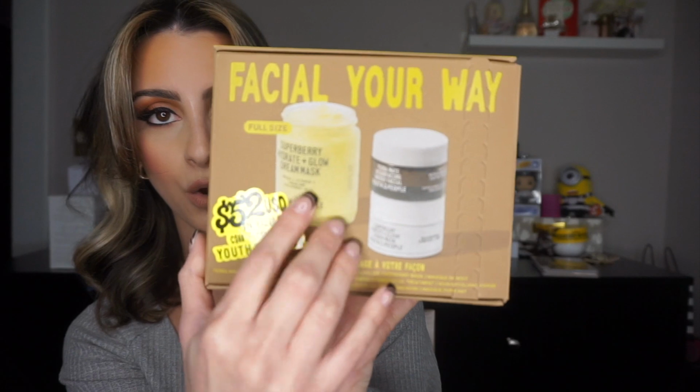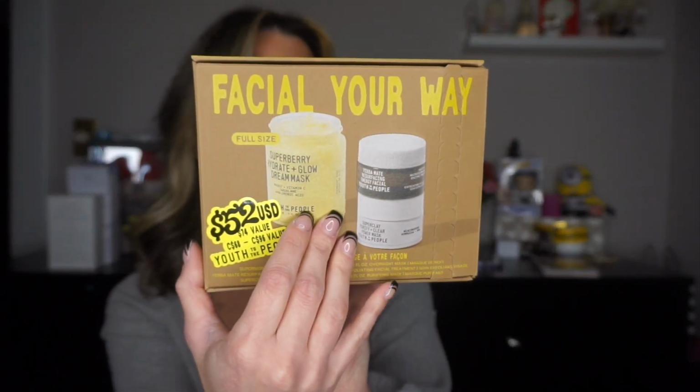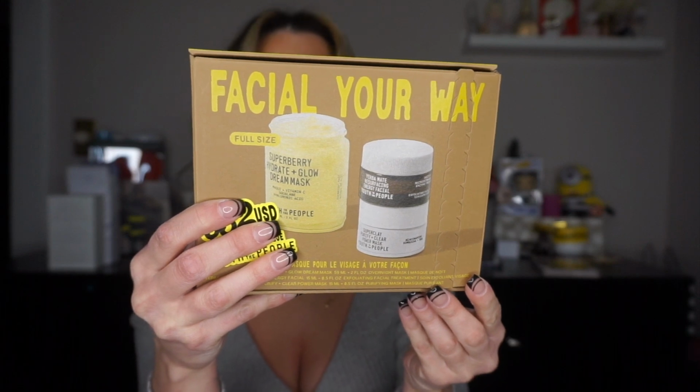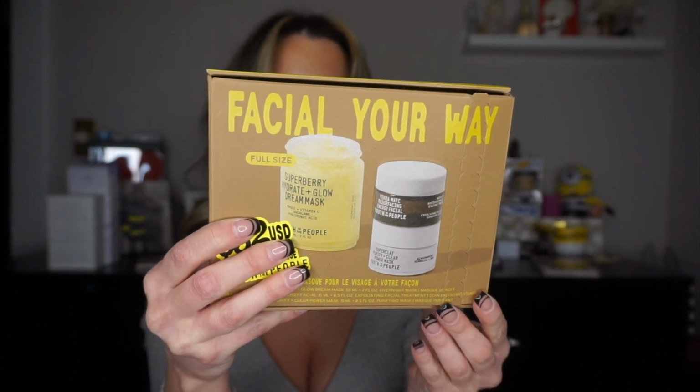Up next is another product from Youth to the People. This is their Facial Your Way. So you get a full size of the Hydrate and Glow Dream Mask. Then you get the Energy Facial, which is smooth skin in 2 minutes, and then you get a Power Mask, which is an instant pore detox. So you get all 3 of these for $52 with 20% off. I've never tried any of these before, so I'm really excited to test them out.